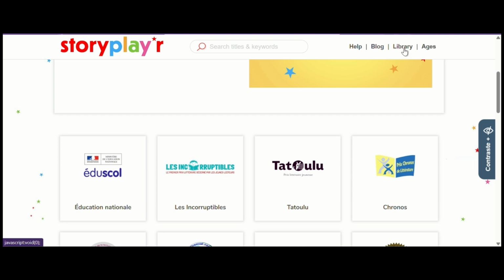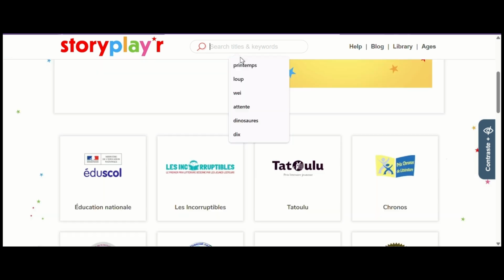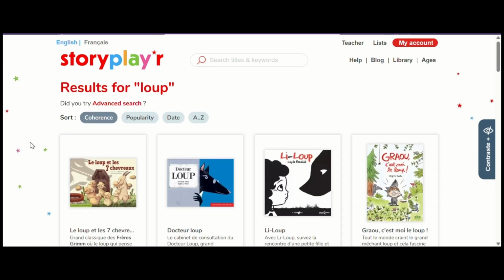Going back to that button Library, you also have all of the themes, which are themselves cut down by sub-themes, basically. Lastly, you have here the search bar where you can look for a specific book or a specific theme, for example, loup, if you want wolves, stories related, etc.